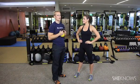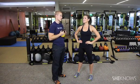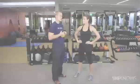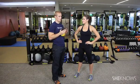So the fourth move that we're going to do is a strength-based exercise, and it's going to be the goblet squat with overhead press. Now, if you don't have a kettlebell at home, you can use any kind of weight that you have, a dumbbell, or a medicine ball, really anything that's loaded.